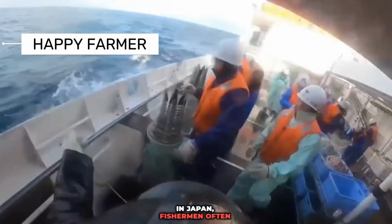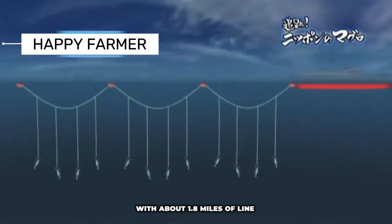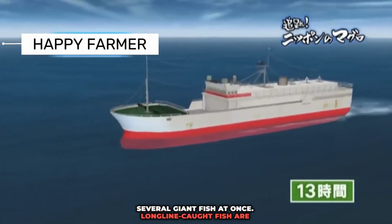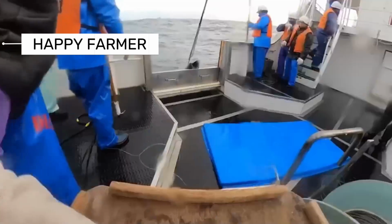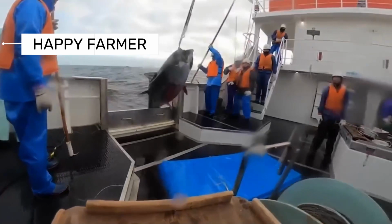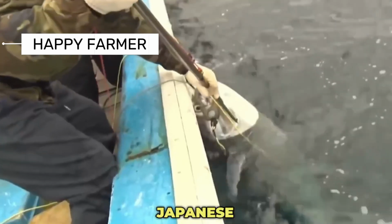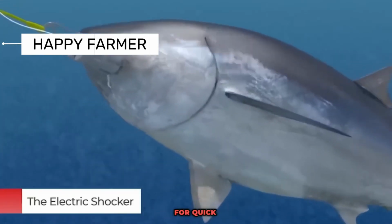In Japan, fishermen often use longline fishing with about 1.8 miles of line to catch several giant fish at once. Longline caught fish are strong and aggressive, so they can fight for hours, raising body temperature and reducing meat flavor. Japanese fishers target bluefin tuna, often using electric shocks for quick kills.